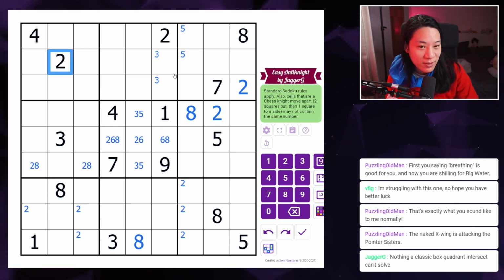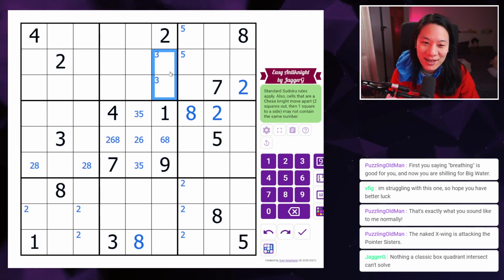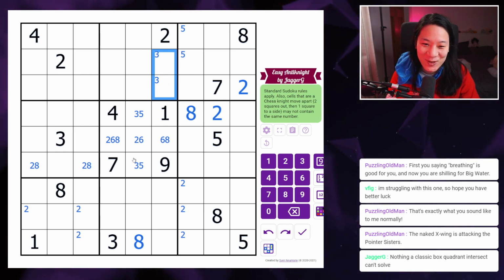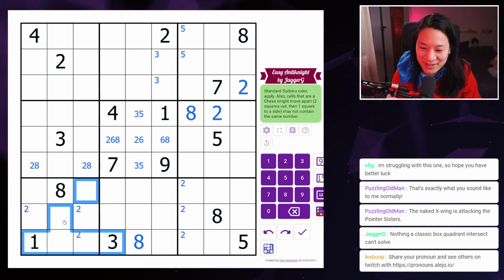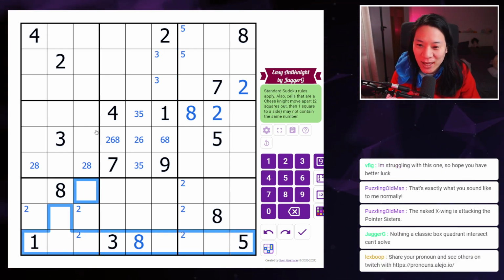That's something I don't say very often. Love it. I rarely love anything in Sudoku, so don't know why that is. Just a bitter old hag that I am.